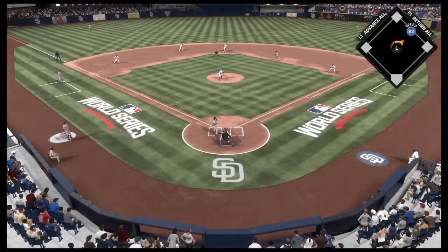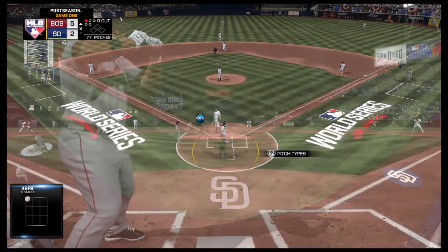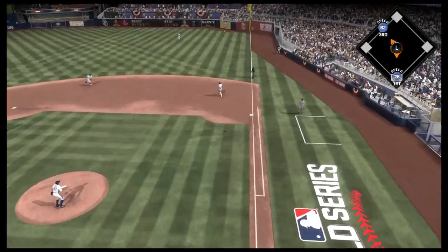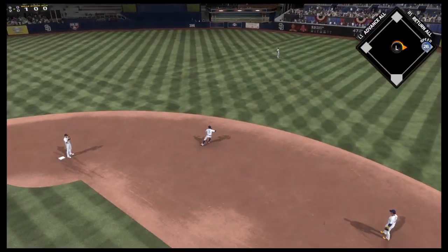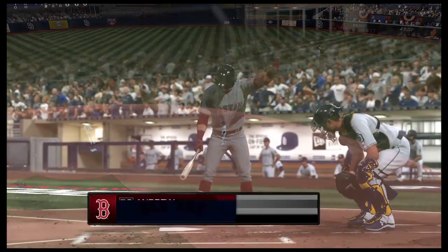Wellington Castillo. He got on top of one and was a ground out victim last time. 1-0 pitch on the way. And here's a ball hit in the air. Stanton coming on. He can't get to it. This one's down. And that'll score the runner from second to make this a 6-2 ball game now.